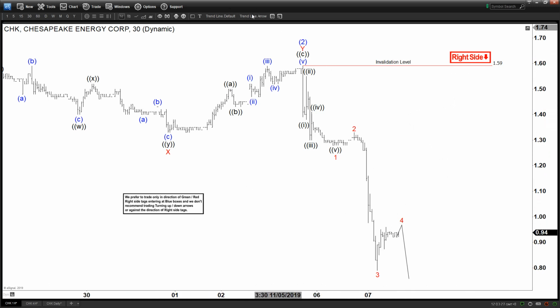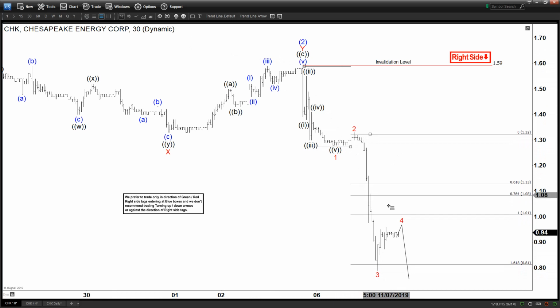And we can see the move to the downside now is unfolding as an impulse. We have a 1 2 3 4 5 ending with 1. This is with 2, and now this is your wave 3. Let's check out the extension here. So we got a 161.8% extension of the wave 1. Typical relationship for wave 3 is usually the strongest and the longest, which is what we have, and therefore we are looking for any bounce to fail in the shorter cycle for the downside, right?